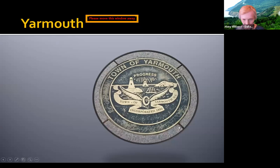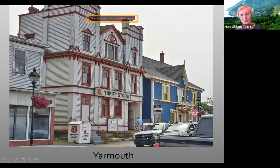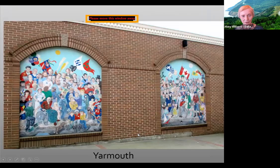So the town of Yarmouth, we are getting to the end of this, was really mostly my last stop. And it's on this Gulf of Cape Fortune. It has a nice harbor. The lighthouse is at the end of this. Not a very big town. And the downtown is not much to look at. This could stand a good coat of paint. So it was not a particularly attractive downtown.